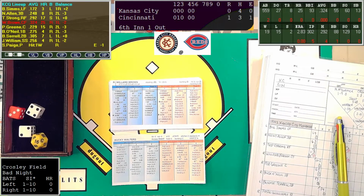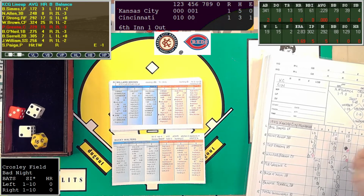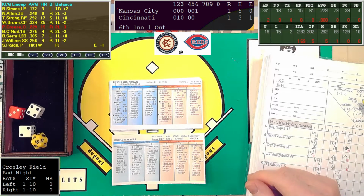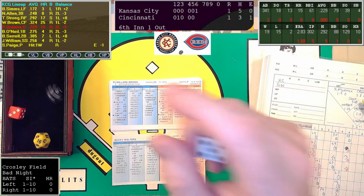Solid single there. Strong will make it to 3rd as Allen scores from 3rd. And it is 1-1. So Bucky Walters running into some trouble here in the 6th. Willard Brown is being held. If he gets a 6, it's about automatic. Now let's see if there's a wild pitch or anything first. Nope.